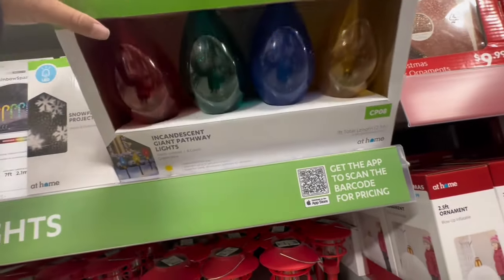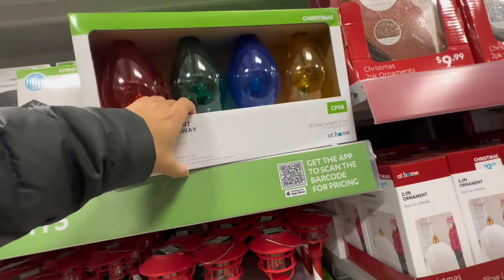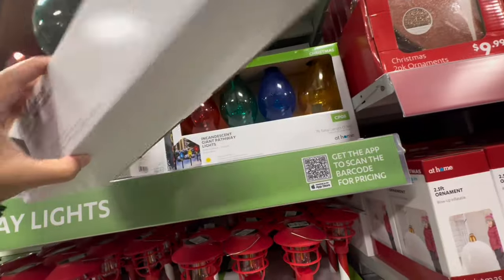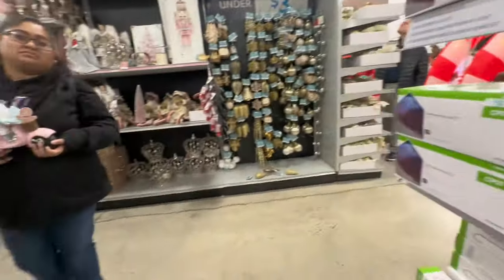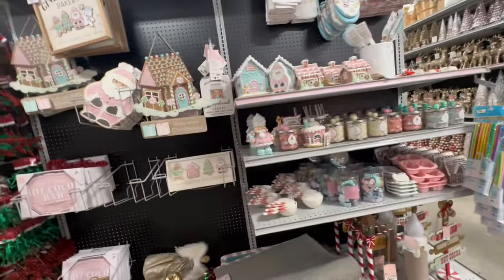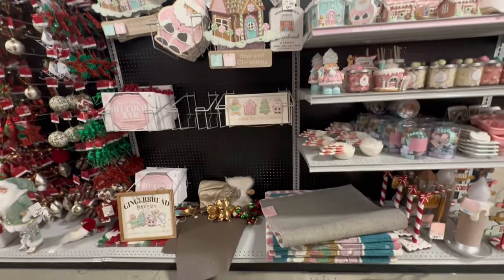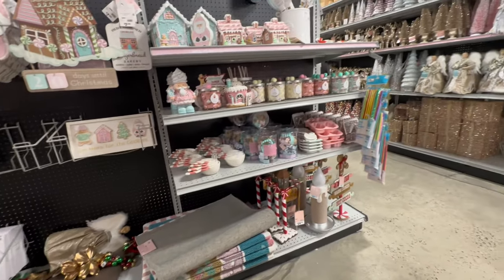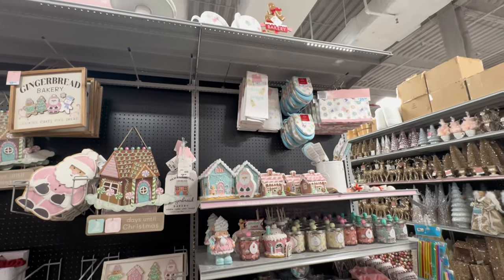And these are, let's see if I can find the price. There's no price on it, but I don't know. That's what they have. And they have these. These are cute gingerbread style. These are adorable. I like these a lot. So cute.